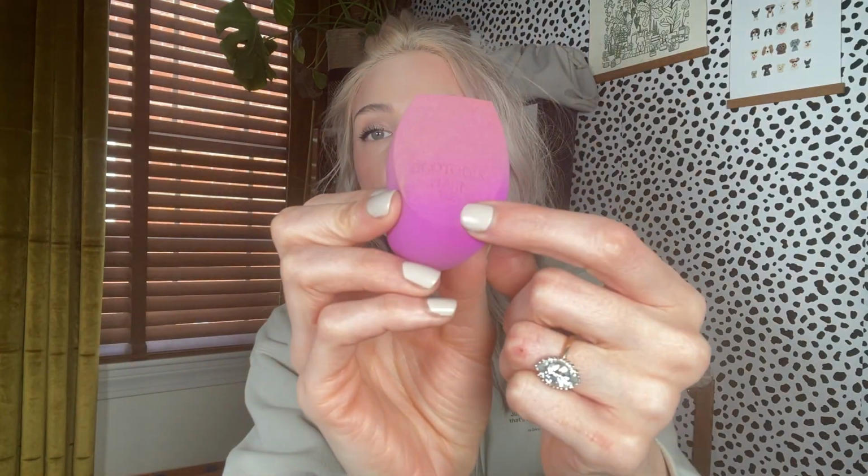Next is the EcoTools Bio Blender. I used to really be a sponge person, but I'm not really anymore. I was just intrigued by the fact that it's supposed to be biodegradable. You can plant it when you're done and it just biodegrades. It even says "plant me" on it. This is dirty, I'm sorry. But this is the best sponge ever.